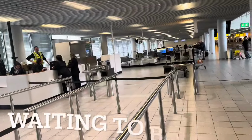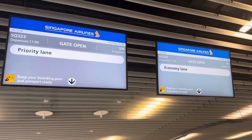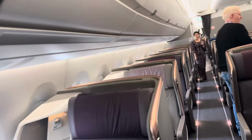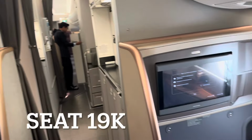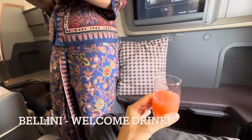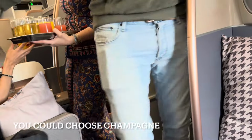Good morning, Schiphol Airport, gate G4 for Singapore Airlines flight back from Amsterdam to Singapore, waiting to board the aircraft. Yay! Boarding the plane, and we board the aircraft in SQ business class today, yay! 19K, we're over the other cabin. Welcome aboard Singapore Airlines, seat 19K. Very cool seat today. Hi sir, good morning. Bellini this morning.